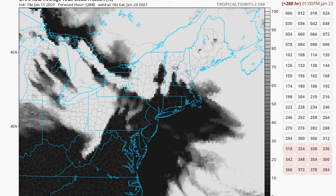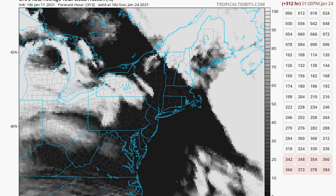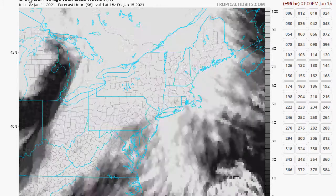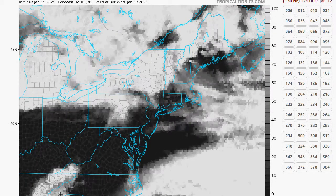But we really need to get to the end of that period there. You see, that's a good-looking sky right there. Northwest flow, dry air, not a cloud in the sky. That weekend could be really nice. So we'll have to see what happens. But that's the kind of air you need to get decent skies. And in this warm flow, you're just not going to see it.